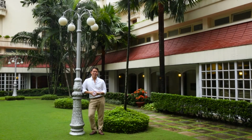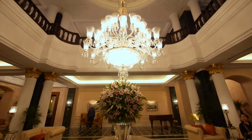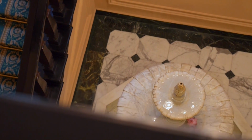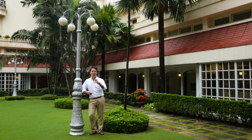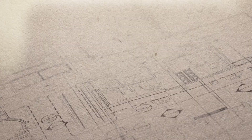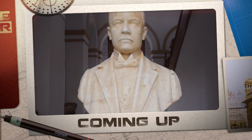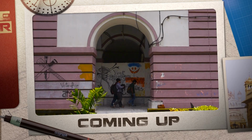That also is a British legacy that has been left behind, because today this hotel still wonderfully functions as a place of meeting and greeting, not only for dignitaries but also for the international traveller. When we return, I seek out reminders of British influence in the intellectual hub of Kolkata.